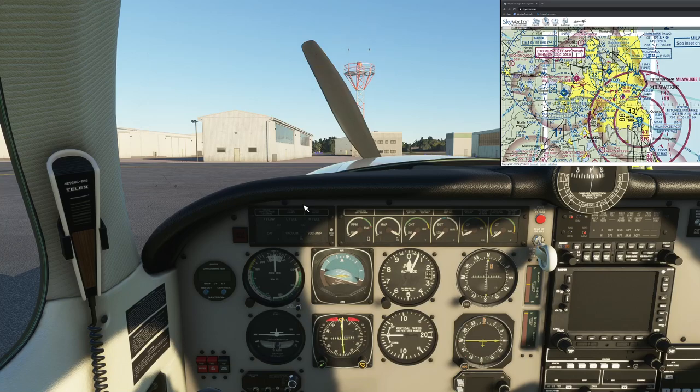I am about halfway through a private pilot license. I'm not flying the Mooney M20 for the license. I'm flying a 172 for that. But the Mooney M20 is higher on my list for things that I might consider buying in the future. And it's just faster than the 172.